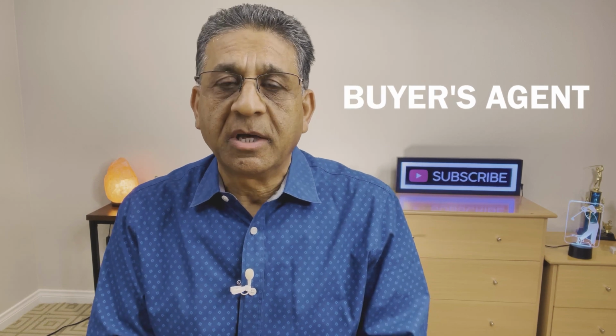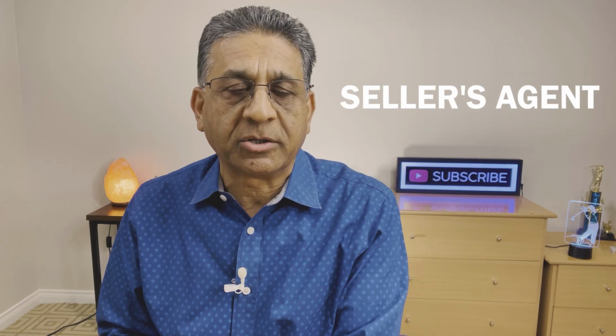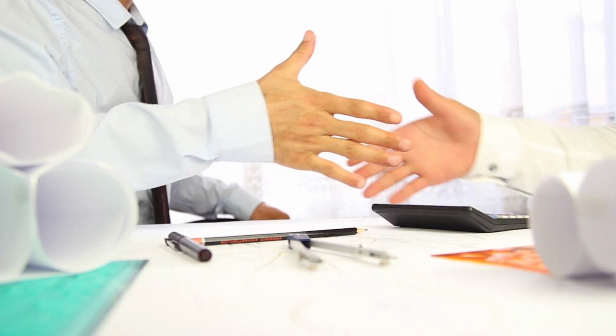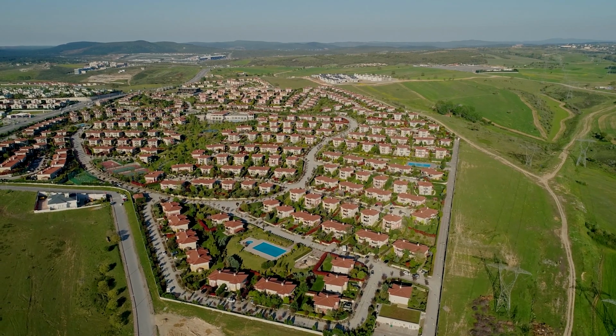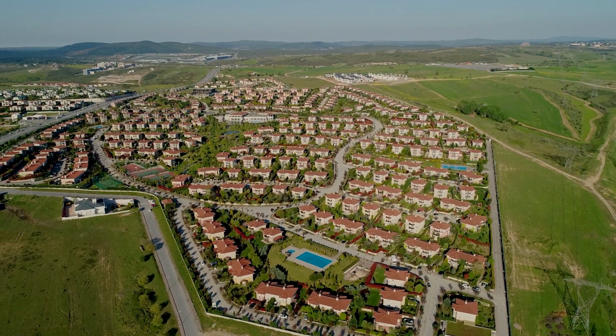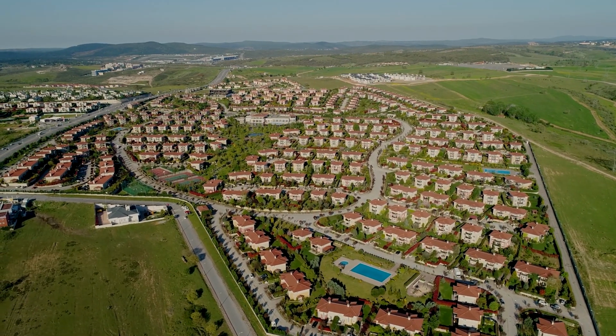The buyer's agent represents the buyer, in this case yourself if you're a buyer, and then there's a seller's agent or the listing agent who represents the seller's interest. So if you're looking for a house, you need to work with the buyer's agent. A buyer's agent has your interest to the best of your advantage. The buyer's agent is very knowledgeable of the local markets and has access to all the database in the multiple listing service, so they can help you find the right home for the right price in the right location.